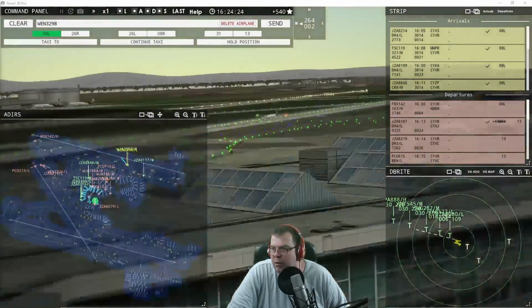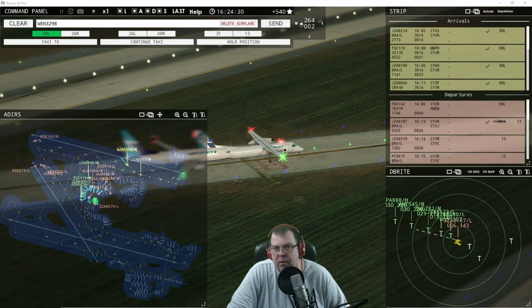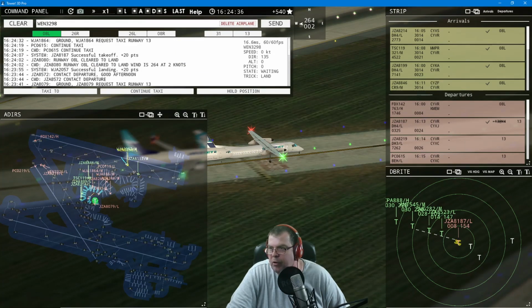Tower, Air North 545 inbound runway 08 left. Ground, Jazz 8079er request taxi runway 13. Did I get penalized for that? Ground, WestJet 1864 request taxi runway 13. Fortunately not.